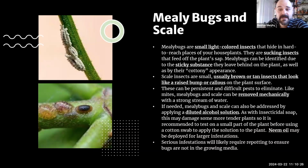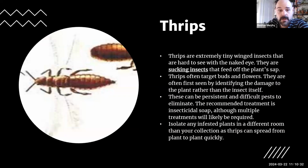But if you get serious infestations, it is also important to note that these bugs can be in the potting media, so you may need to repot it if you have a recurring issue. Same thing with thrips. Thrips are my nemesis. I can't stand thrips. Thrips are so annoying because they're so small. You will not notice them on your houseplant until the plant is sick and damaged, right? So you see the symptoms of the thrips infection oftentimes before you see the thrips themselves.